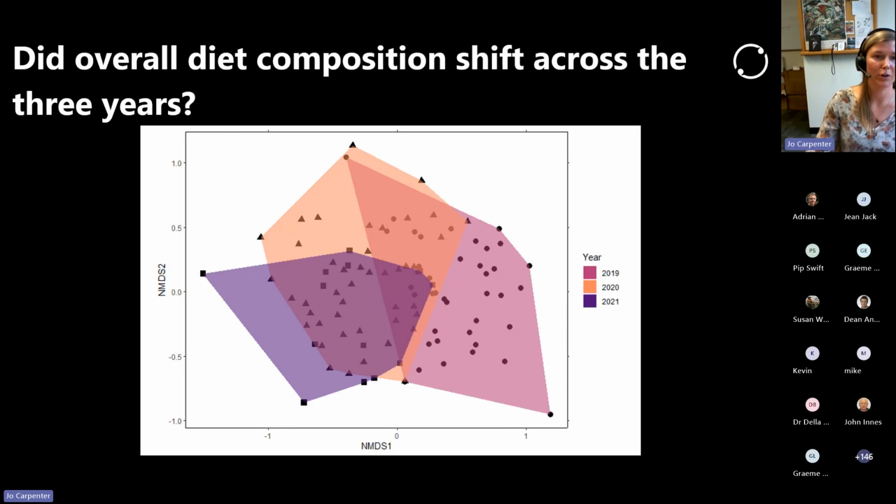So you can see this purply one is 2021. We've got 2020 in the middle, and 2019, there's this pink one. And what we found was that diet composition was significantly different in 2019, in the mast year, compared to 2020 or 2021, which makes sense because we know it's a massive resource pulse in a mast year, and of course, we do expect things to change a lot for the rats then.